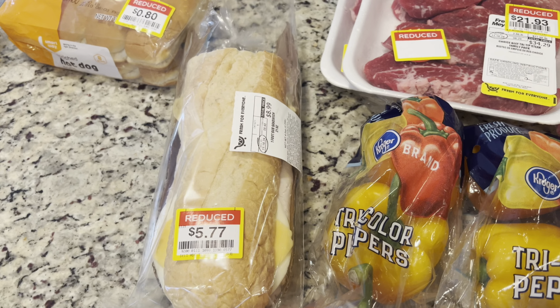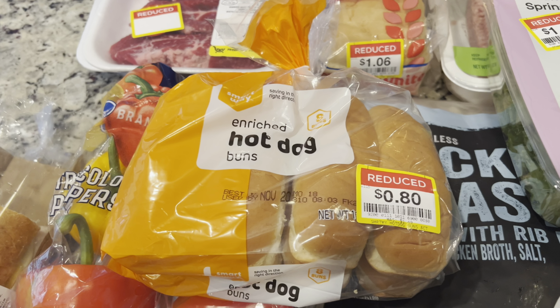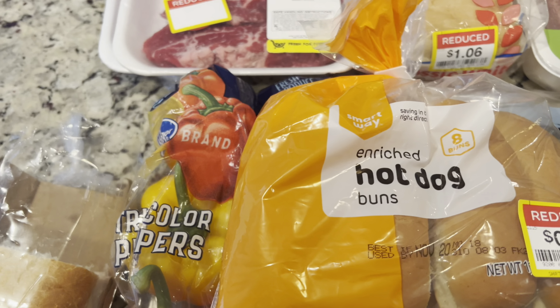They had a bunch of these deli sandwiches for $5.77. Someone already got into it. Hot dog buns, because I have a lot of hot dogs, and I want the kids to eat hot dogs sometime in the future, so 80 cents.